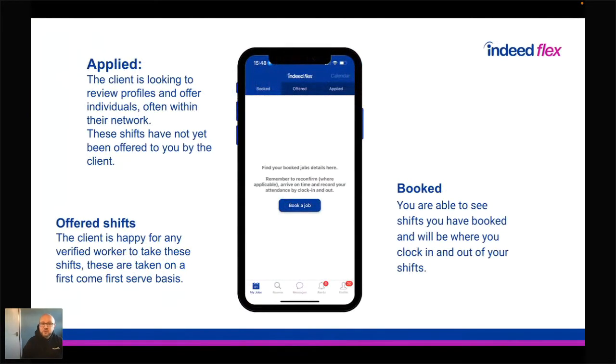So first of all, I just want to take a second to go through and actually look at what the app has in place for you when it comes to booking shifts. As you can see here, there's three columns. You have applied, offered, and booked. Now, these are really important to understand the difference between the three of them.